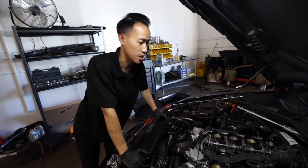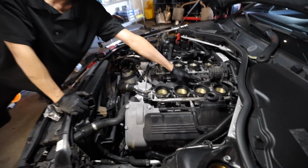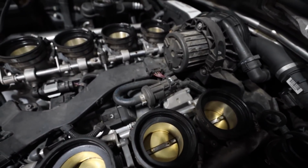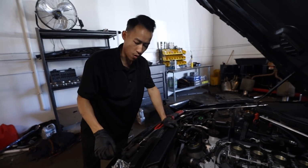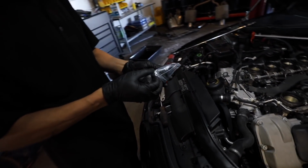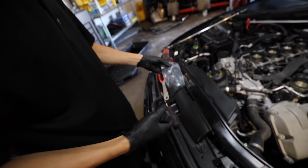Now we can actually access the fuel breather valve, which is here. So this is the fuel breather valve right there. Yeah. Explain why these go out and symptoms. So how it works is, I'll just open this up for you. This is our new one that we got for you, made by Bosch.